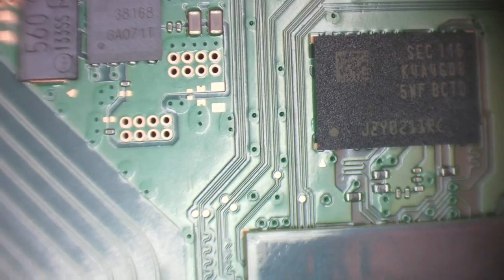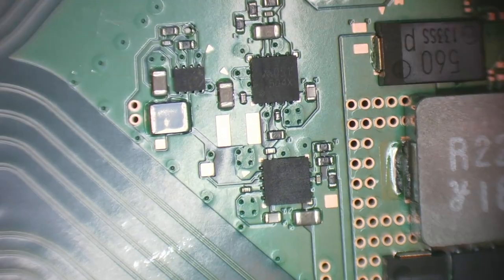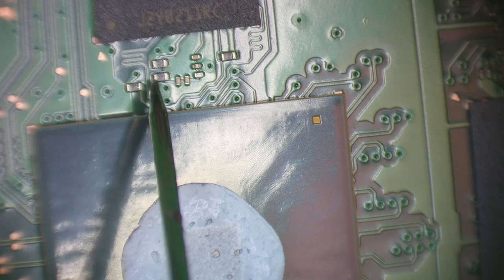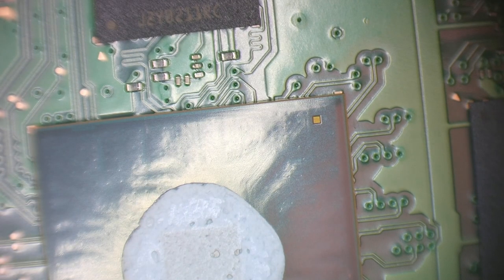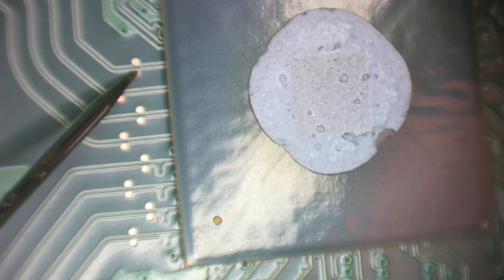Okay, I'm still finding absolutely nothing around anywhere, unfortunately, which can never be good. I'm not sure how to test the SSD, to be honest. I can check for shorts on caps around here, but that's pretty much all I can do. Check for shorts on the data lines.